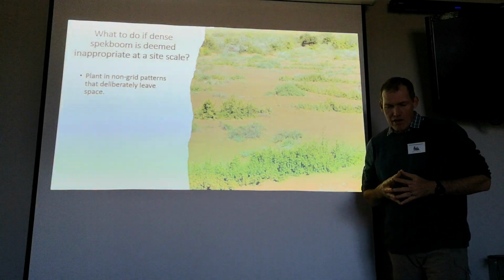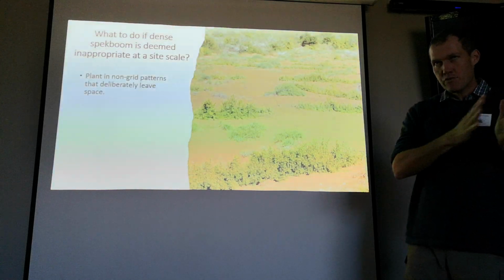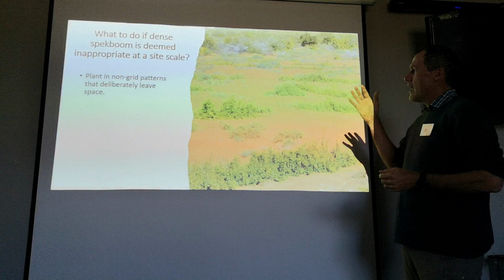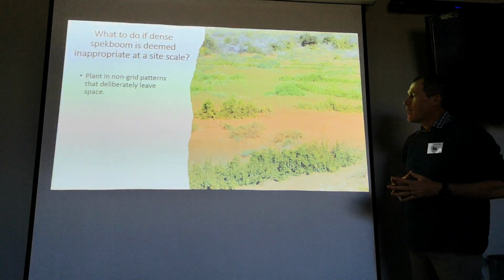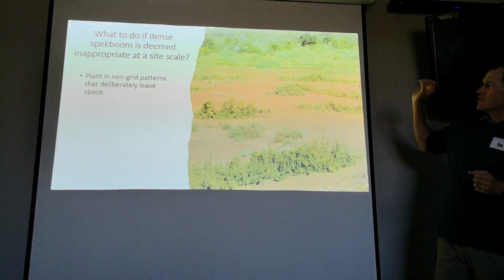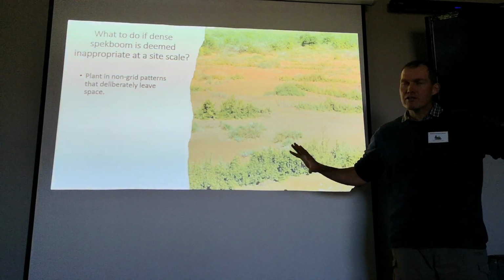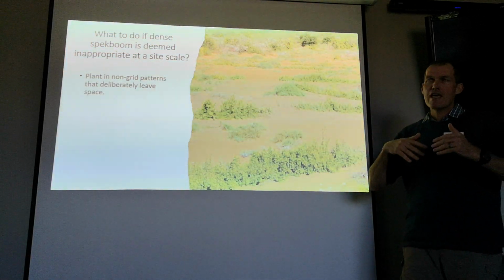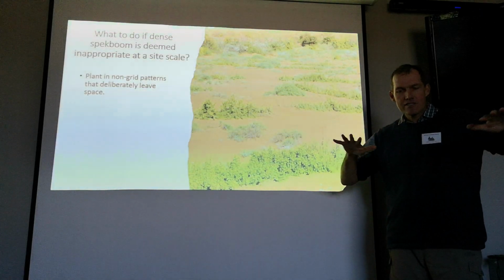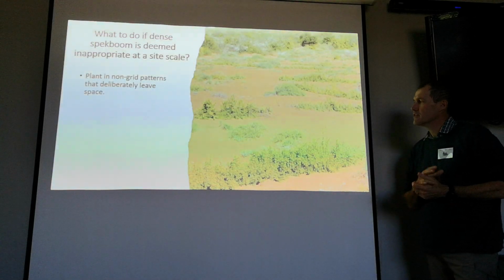If you are in an area where, in your opinion, it would be inappropriate to go to dense planting with speckworm, it doesn't necessarily mean your options are zero. I think there are other options. So where you plant in patterns of speckworm, in other words, you try to emulate a clumpiness, leaving some space in between for other plants to exist if they were there. This might not be the right picture for this slide because I'm not sure what was here.